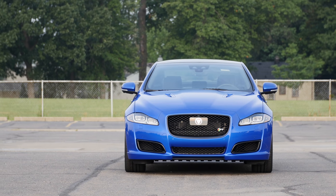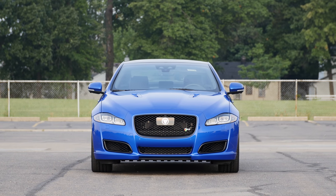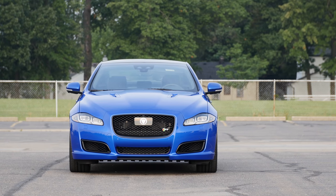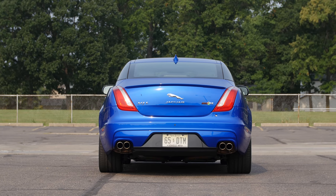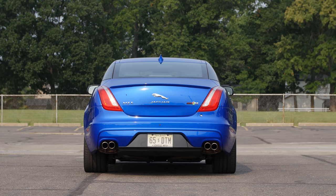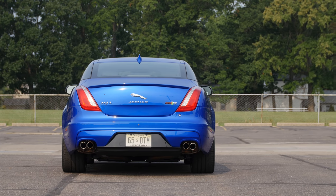How much is it? Prices for the XJ line start at $84,500 for a long wheelbase model, but the XJR 575 adds a lot to that starting price in terms of equipment, power, and style. Prices start at $122,400 for the most potent XJ, with our tester's $4,080 Velocity Blue paint and $1,625 adaptive cruise control system driving the price up to $129,100, including a $995 destination charge.